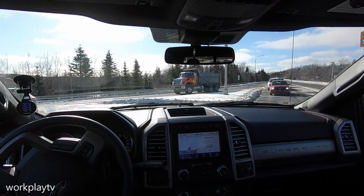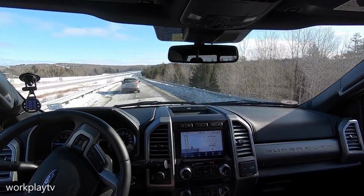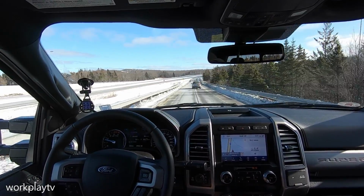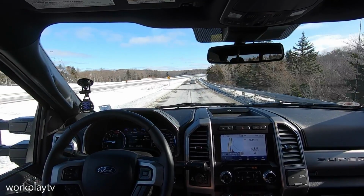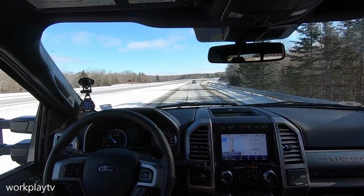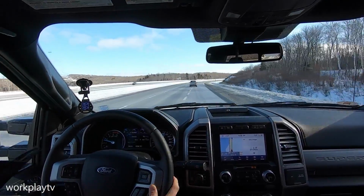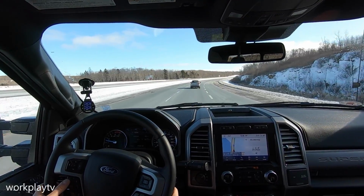You gotta stop there, bud. We got the right of way, even though you're bigger than me. So I can't accelerate too fast because we have a person in front of us. So I'm gonna give him a little bit of room. Now I'm gonna give some gas. Okay, and we are up to speed. So much power, guys. So much power.